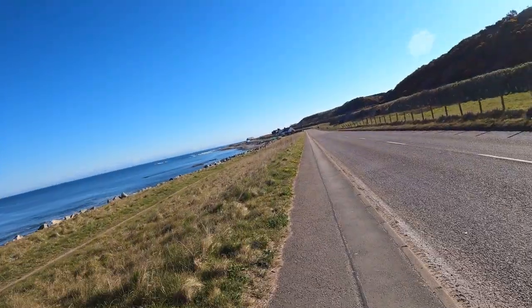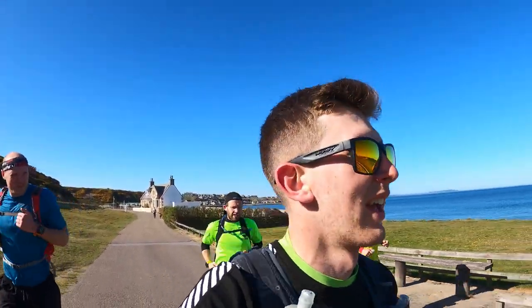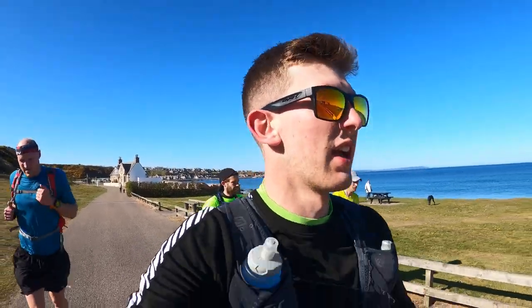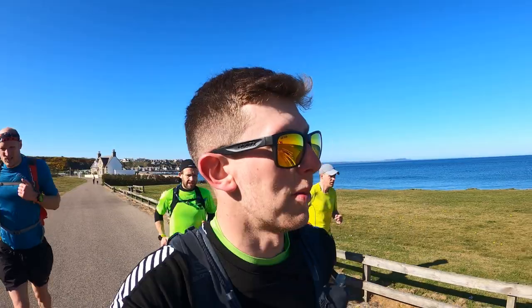Almost there, nice and easy. Yeah, 16k, 10 miles to go. Were you just laughing at that? Hello, back again. That's 20 miles entire route. I think it's about 70k, 71k on the course route. I think we've got about 10k left.